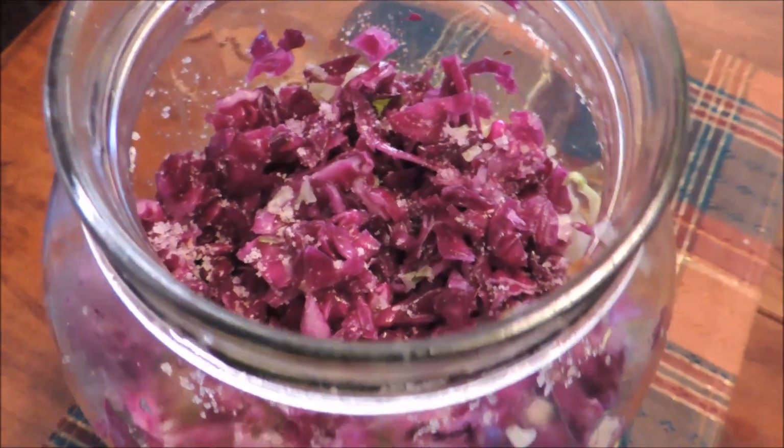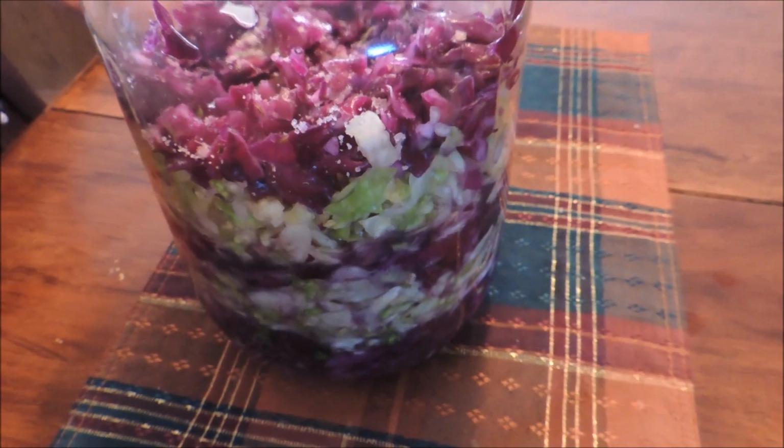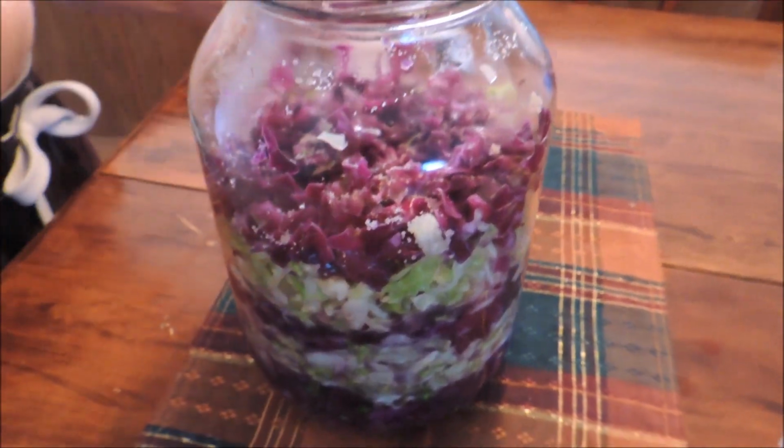Alright, last layer. I underestimated the size of this jar, or at least how much crushed cabbage could fit into it. This is 3 cabbages. We would need 4.